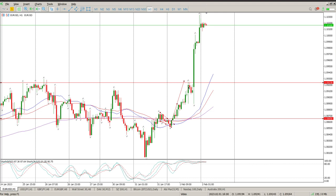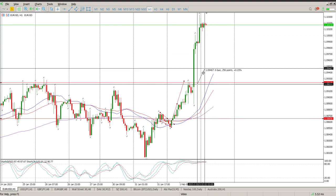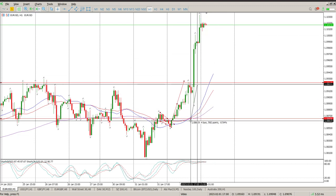So two ways to play this. You could have anticipated a break of this level. In other words, just move your stop up to just above entry here to protect your capital, and you can see how wild the swing was, and you may be banking quite a bit of money at the moment. But it's very difficult to do because often what happens, this thing just comes back below here and then turns around. So it's very difficult to do when big bits of data are coming out.